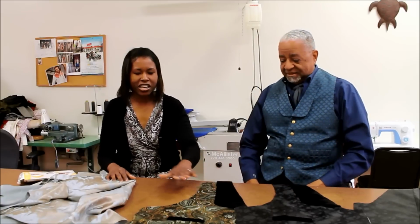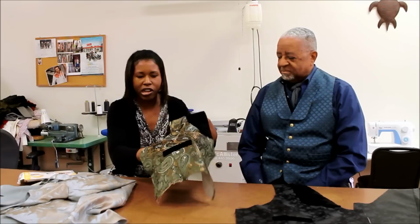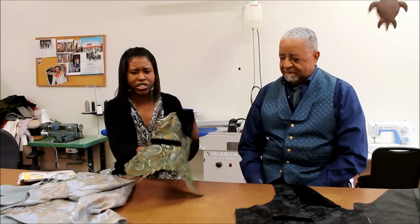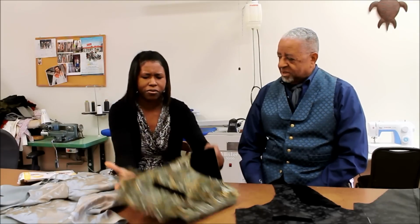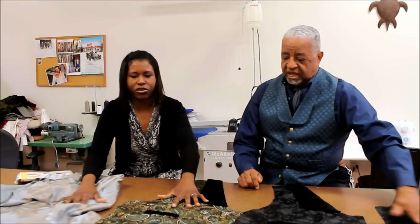I have to ask, it's funny because this fabric looked familiar to me. I made a dress for my daughter out of a purple variation of this fabric last year, but I love this green. Where did you get this from? Actually, he brings his fabric in. It's very nice. So I wonder if he got it locally. He got it locally.